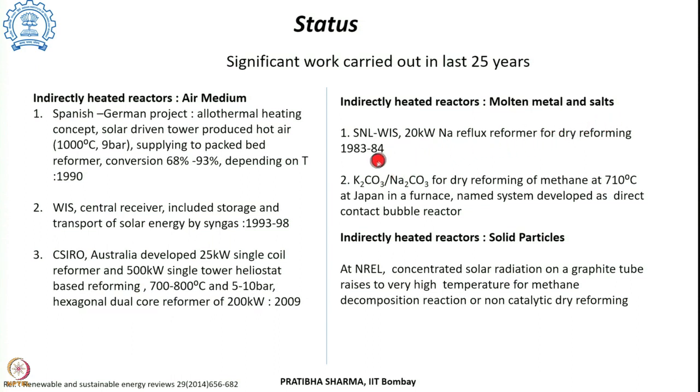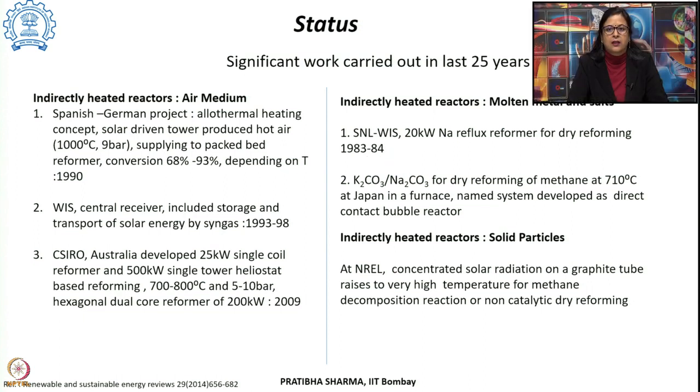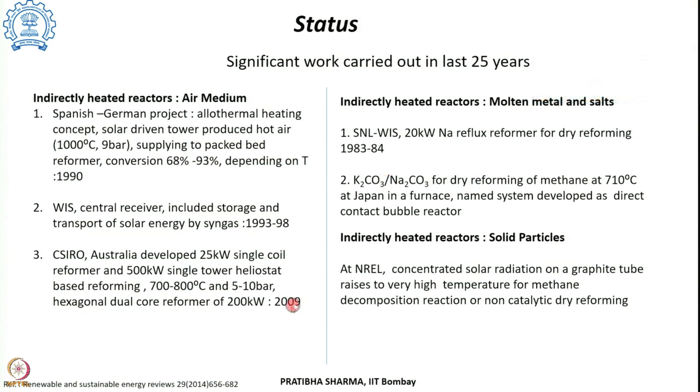Among the indirectly heated reactors, various molten metals and molten salts have also been considered for heating or as a working fluid. The Sandia National Lab, along with the Weizmann Institute of Science, considered a sodium reflux reformer where sodium vapors were used. So, by its evaporation and condensation, they took up that amount of heat. This was a 20 kilowatt sodium reflux reformer, and it was used for performing dry reforming of methane, and this was done as early as 1983 to 84.